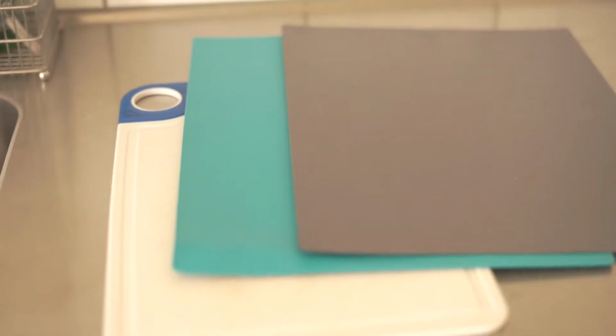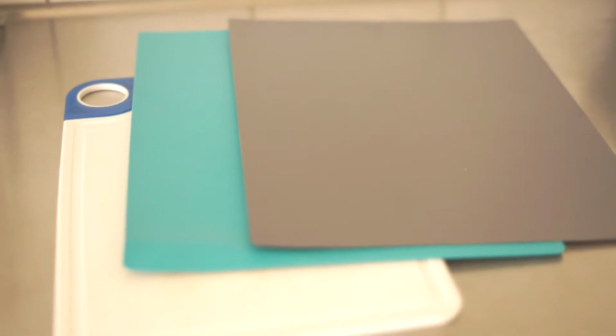Last but not least, I own 3 cutting boards, one for meat, one for vegetables, and one for fruits.